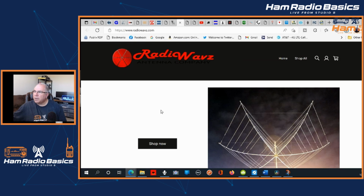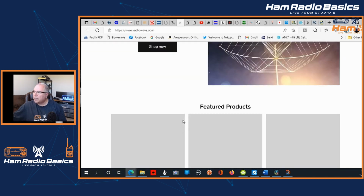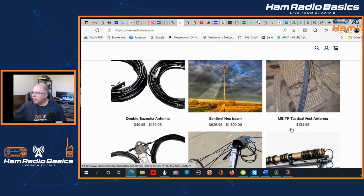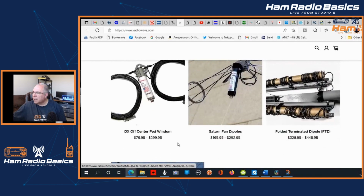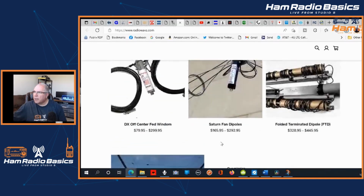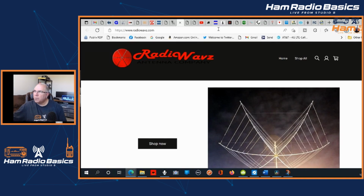Now, Radio Waves is something new to me. I have not heard of them before. They're an antenna company, and you can see they have different types of antennas here. Double bazooka antenna, Sentinel hex beam antenna that goes from 825 to 1300, tactical vest antenna, which is interesting, Saturn fan dipoles, DX off center fed Windom, folded terminated dipole. Definitely want to check them out. They look like they're a good company. I haven't seen any reviews of them, but this is something that I just wanted to go ahead and make you aware of.